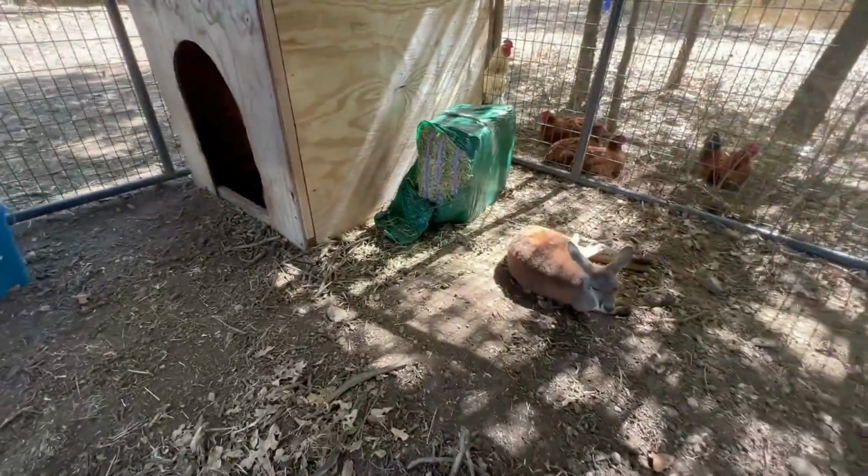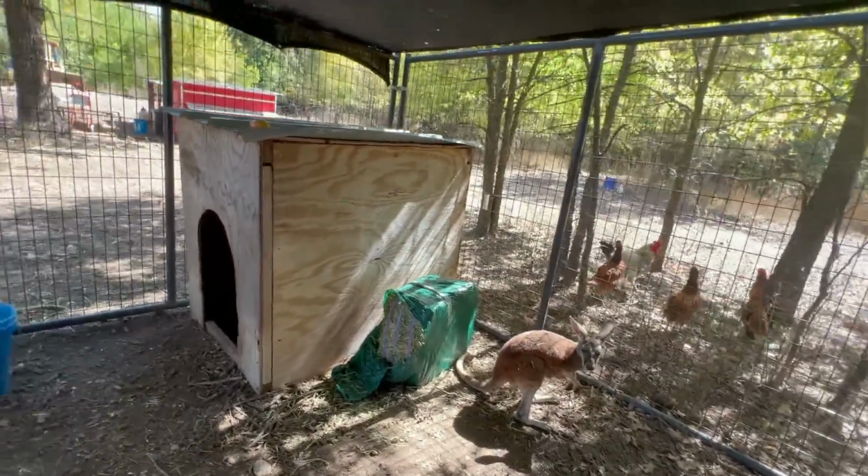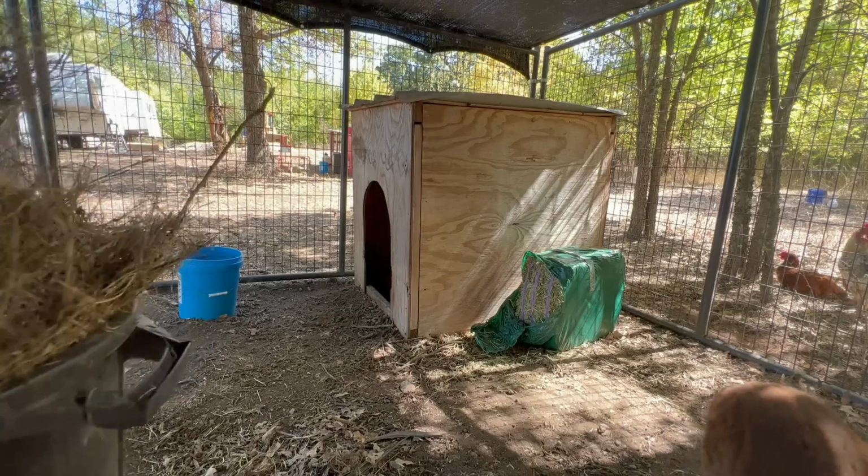What are you doing, buddy? Huh? What are you doing? I'll put you some hay in here.